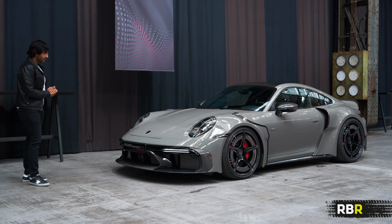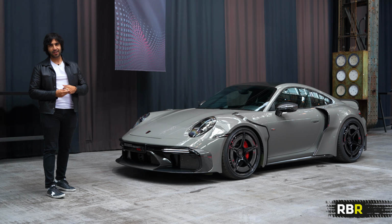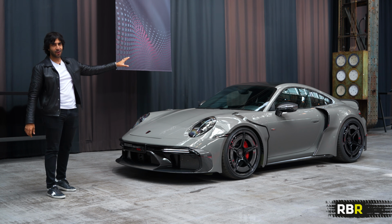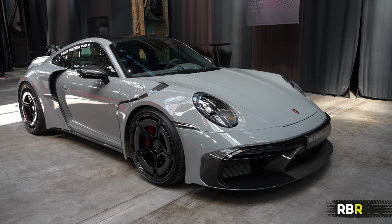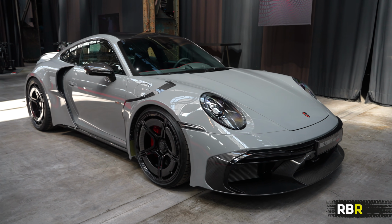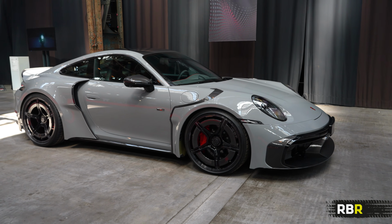Now guys, let's take a closer look around the car, look at some of the details around our grey one as well, and we'll head inside. I'll show you what it sounds like, because it sounds really good, and there's some really cool changes on the interior as well. So guys, we must just behold this 900 rocket. When you stand in front of it, it is absolutely stunning. Look at that thing. Just look at the body that Brabus have created.